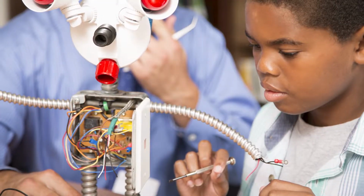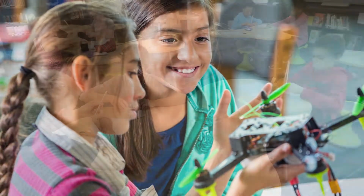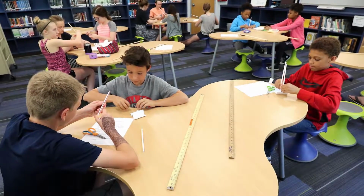I think my most proud accomplishment so far with the Makerspace is really allowing students who don't see themselves as strong learners find a home in the library, and so kind of making them aware that they are learners and they are doing great things.